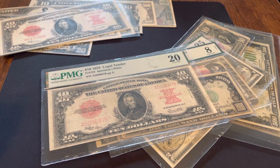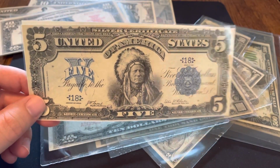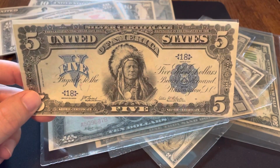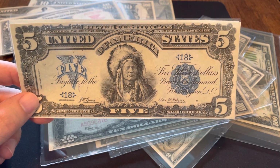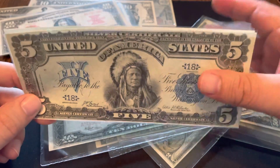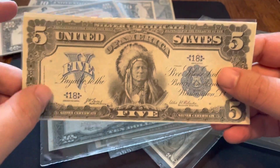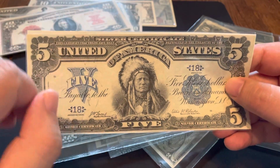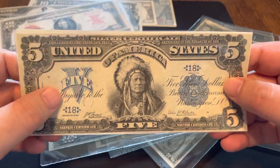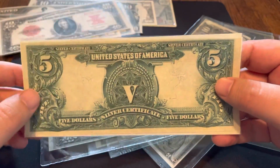Number 2, another one of the most popular notes out there, 1899 $5 Chief Note. The $5 Chief Note replaced the educational series, so when you figure they had to throw this together relatively quickly, it's an amazing note. It always stands out to me, the 3D effect that they have on the lettering here. It doesn't show it as well on the replica. I do like the bright blue. I do like the image of the chief. And the back, you've got all the open spaces like that.